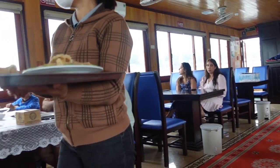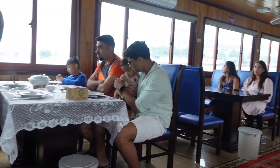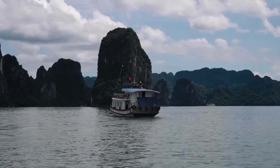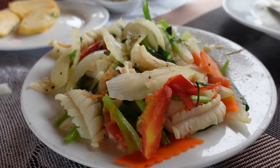It's raining. Doing Hạlong Bay in a different way, Hạlong Bay style. Anyways, this package includes transportation there and back to Hanoi, the boat that takes you along the Hạlong Bay, food and drinks.